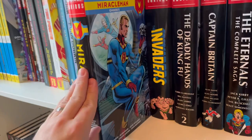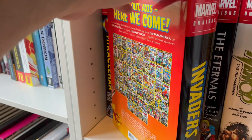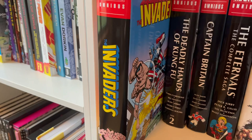This is the aforementioned Invaders Omnibus. Had to go for the Jack Kirby cover. But this is Roy Thomas's retconning revisionist history. He wrote this in the 70s, but he was going back. These all take place during the 40s era of history, of Captain America, Submariner, and Human Torch, plus all their sidekicks and some other characters teaming up in kind of like the Avengers before the Avengers during a different time period. I already talked about that one.